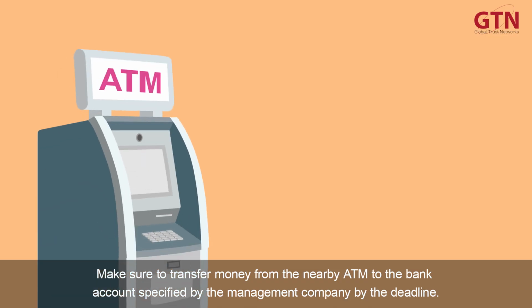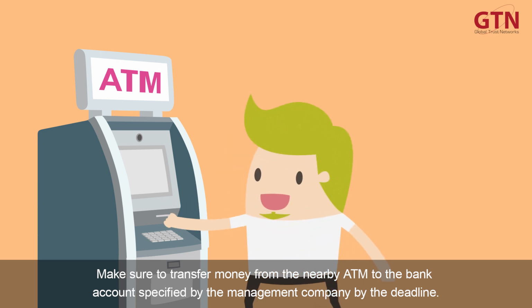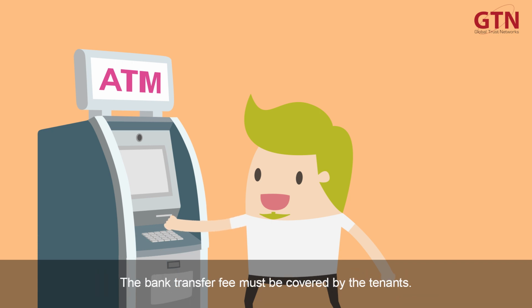Make sure to transfer the money from the nearby ATM to the bank account specified by the management company by the deadline. The bank transfer fee must be covered by the tenants.